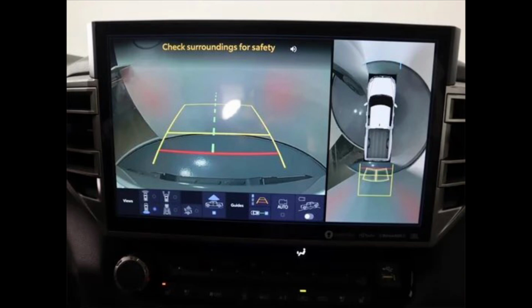This is the Limited. It has the big 14-inch screen, and as you can see, this truck is in reverse right now, and there's a 360 camera going on. So a lot of people ask about the 360 camera.